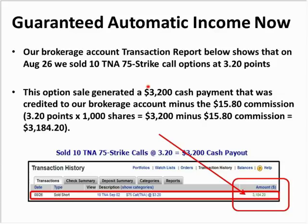Our brokerage account transaction report shows that on August 26th, we sold 10 of the TNA 75 strike call options at 3.20 points. So this option sale generated $3,200 in cash payments. That's 10 times $320 equals a $3,200 cash payment, and after commission, that came out to $3,184.20. So we had a $15 commission, collected $3,200 in cash, and after the commission, it was $3,184. And this shows the actual cash going into our brokerage account right here.